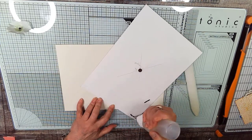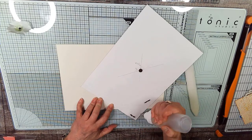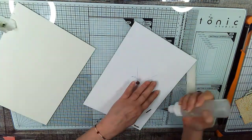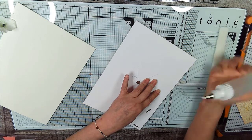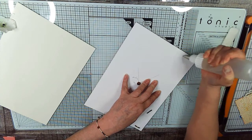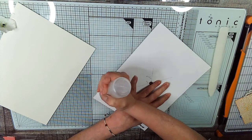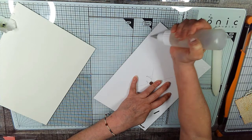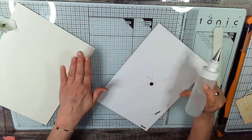Make sure to get some glue over that brad and along that little narrow edge of the paper that we left. Try not to glue your bone folder. That's always bad. Nothing good ever comes of that. It doesn't look like I'm putting that much glue on, but this line of glue is actually thick enough that when I put it down, it spreads out.